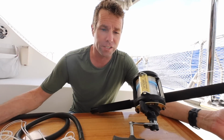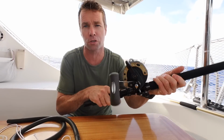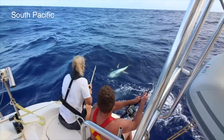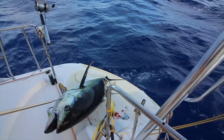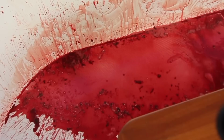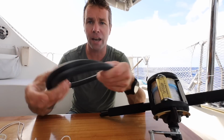So there are advantages to every system. This is a conventional 50 wide traditional trolling setup. If you want to go after big marlin, big tuna, this is ideal because it has a steady drag. You have your drag lever right here, which is really nice, and you can let the fish take a lot of line. Now, we're not after those big fish. We're after putting fish and food on the table, and that's where the handline comes in.